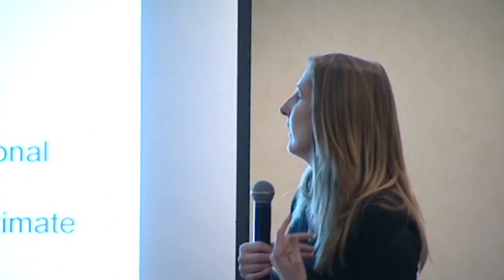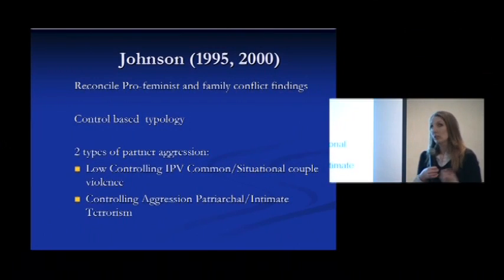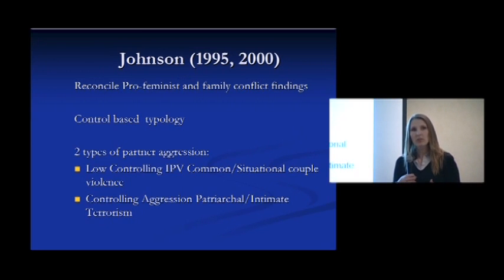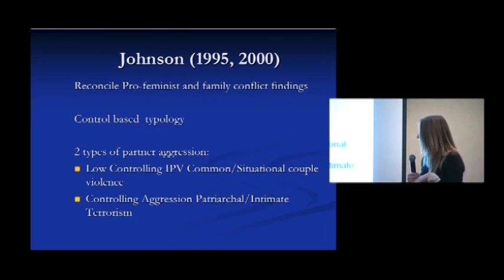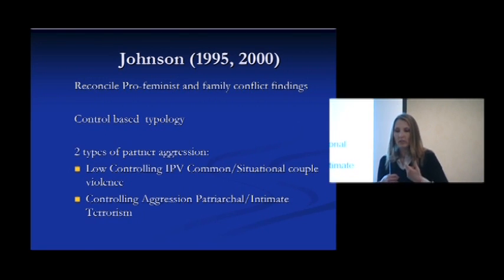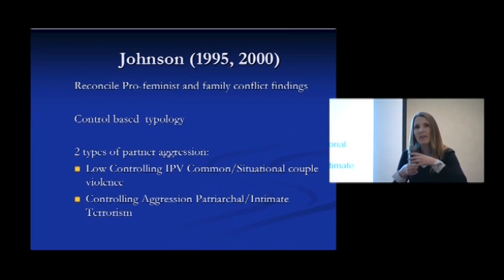Johnson is where I came into this debate. Johnson wrote a piece in 1995 and continues to write these pieces to this day, talking about how you can reconcile the pro-feminist philosophy of coercive male violence with the data that men and women commit equally prevalent aggression. So he devised this control-based typology, two types of aggressor. One is low control, so they use their aggression because they're having an argument and they lose their temper, but it's not part of a general pattern of coercive behaviour. That's common or situational couple violence. Controlling aggression is patriarchal terrorism.